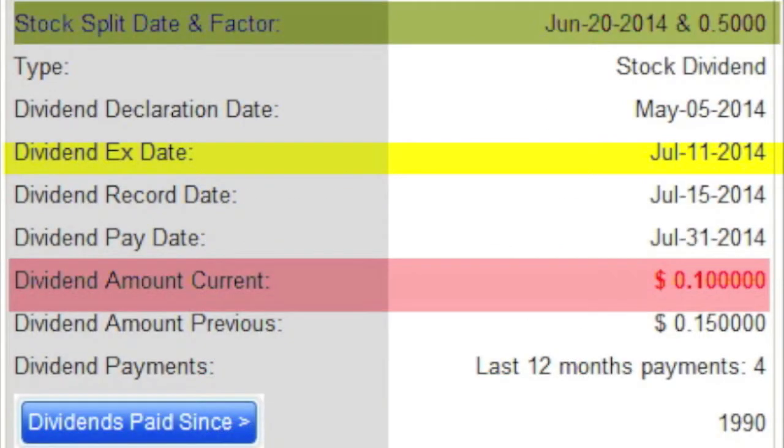Now, the ex-date is the date that you must own the shares in order to capture that dividend. So if the option holder wants to capture the dividend, he has to exercise prior to July 11th. I highlighted in pink below that the dividend amount, which is 10 cents per share or $10 for the contract. If you look below that, you can see that the previous dividend amount was 15 cents, so it would seem like they actually decreased the dividend, but that's not the case.